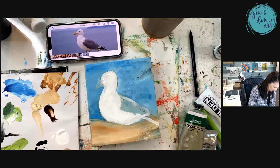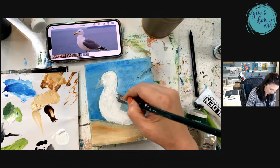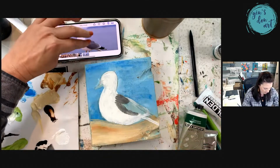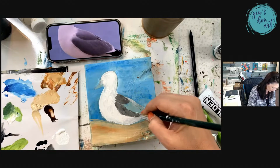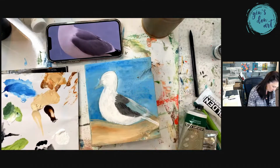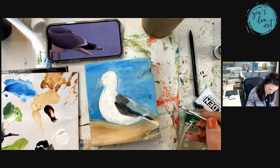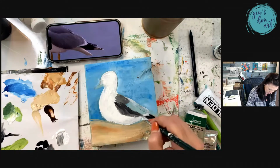Just be patient. Okay, now I'm going to grab some black. I'm going to come back over here, and I'm just basically following this photo. See how right here, right at the bottom, you can kind of see where it's a little bit darker. And you can see that the feathers go in this direction, so I'm just moving my paintbrush in that direction. And then down here is really, really black, so I'm going to go more with a solid black color. I'm going to come back with a little bit of gray.